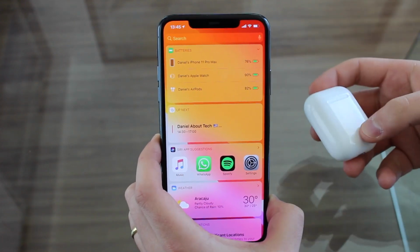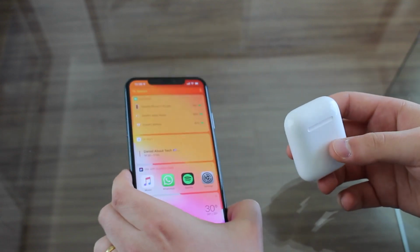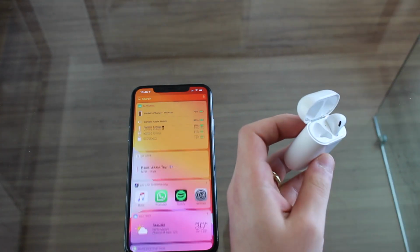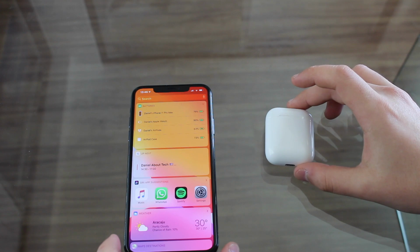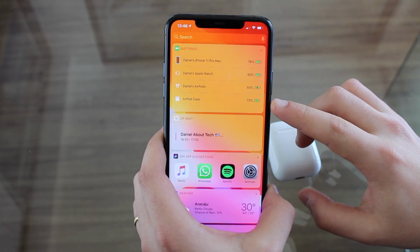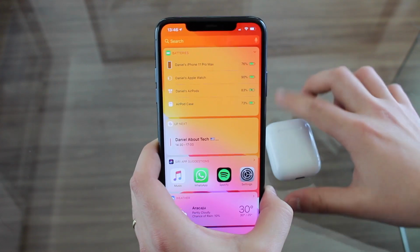But what about the case? How can you check the battery on the case? This also works, but you have to have the AirPods inside the case. So let me show you. If you have both your AirPods in the case, you can just close the lid, and then you're gonna see that the battery percentage is gonna be shown right here. So I have 73% on the AirPods case. I have 83 on the AirPods because they are charging.